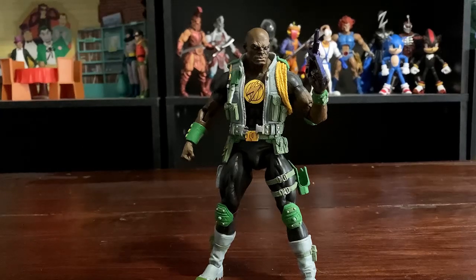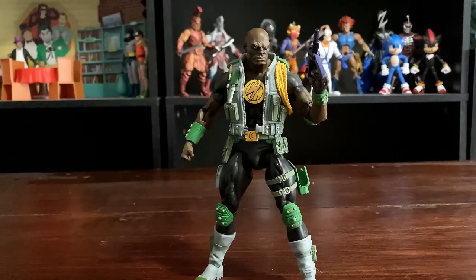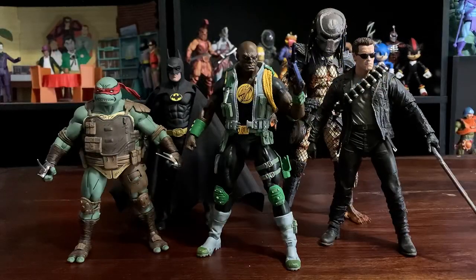He comes with everything you need. If you can pick this guy up, I think he is still available on Big Bad Toy Store for retail. Do not skip on this guy. Pick him up. He is an absolute must-have for any collector out there, and that's why he is at number 1. And that right there, ladies and gentlemen, is my top 5 NECA figures ever.